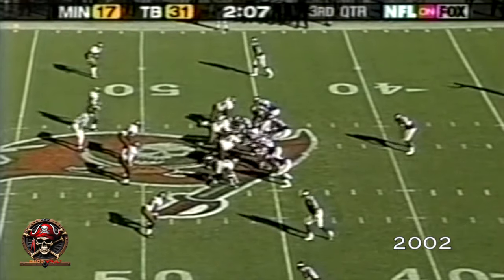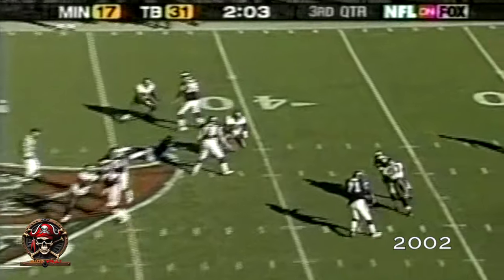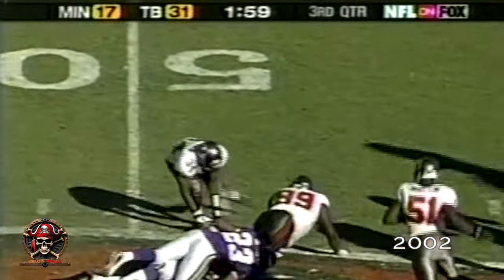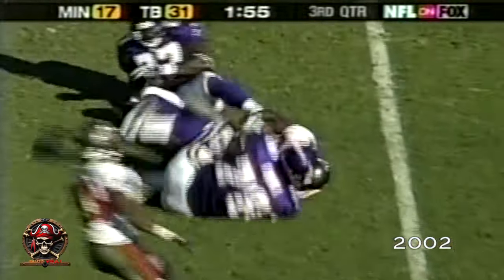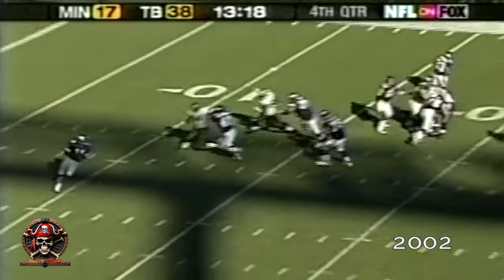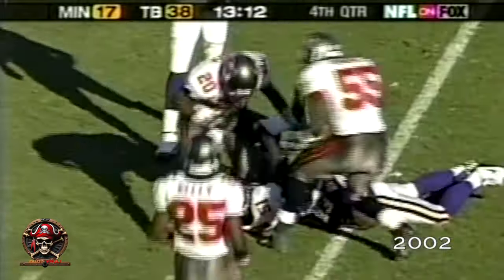The sacks. So the Vikings recover the onside kick and go to work, and Simeon Rice with the pressure, Sapp, the interception, and the lateral. This game has been haunted for the Minnesota Vikings. Their two turnovers have resulted in 14 Bucs points, and there's another turnover.